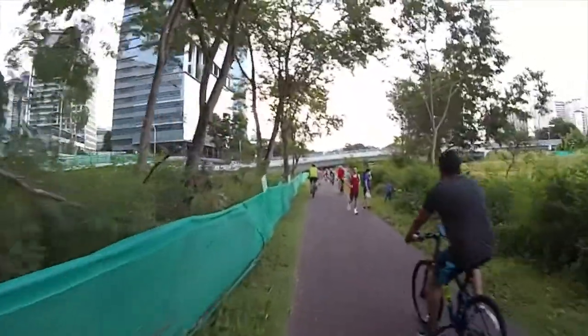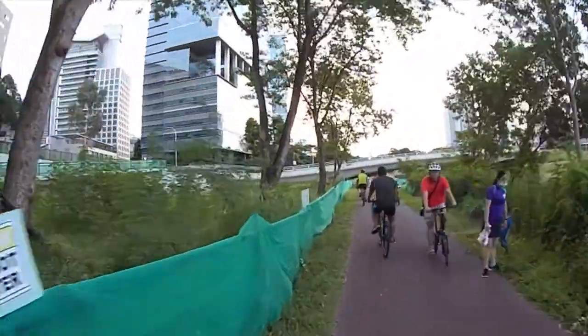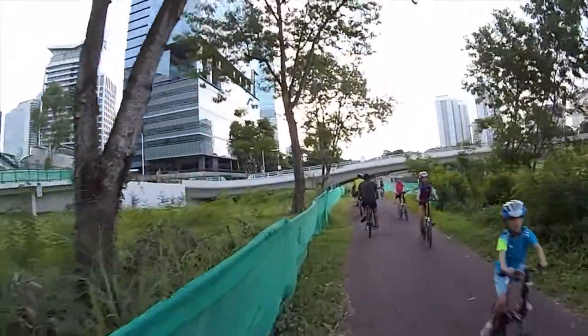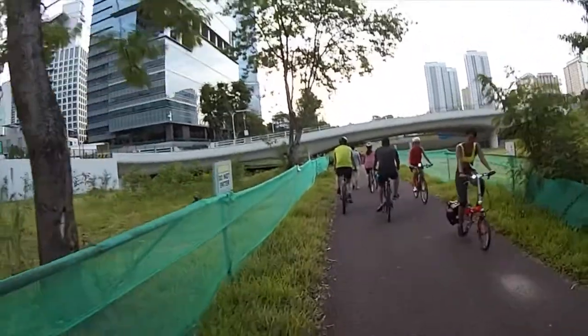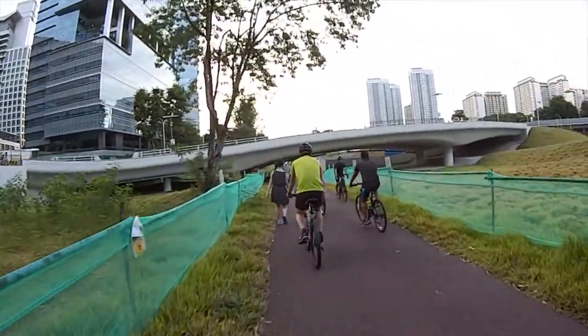Parts of the green corridor are quite narrow. We're near, I think this is Fusionopolis and all that? Buena Vista MRT, and it's pretty tight here with lots of traffic.